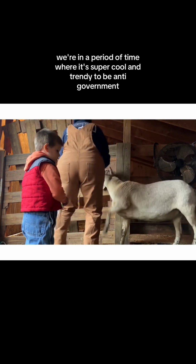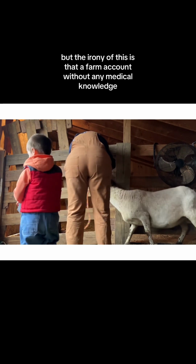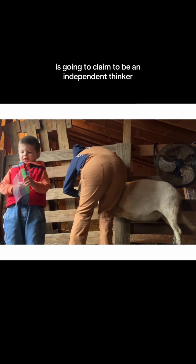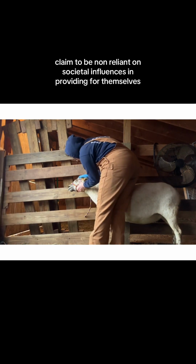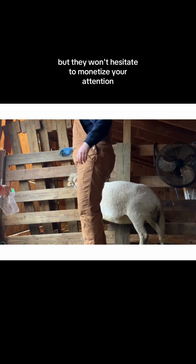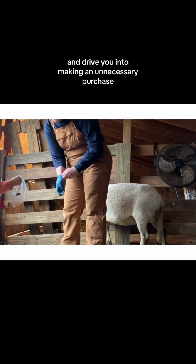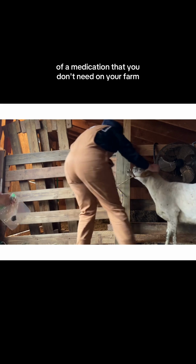We're in a period of time where it's super cool and trendy to be anti-government, but the irony of this is that a farm account without any medical knowledge is going to claim to be an independent thinker, claim to be non-reliant on societal influences and providing for themselves, but they won't hesitate to monetize your attention and drive you into making an unnecessary purchase of a medication that you don't need on your farm.